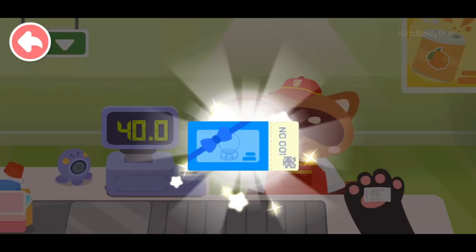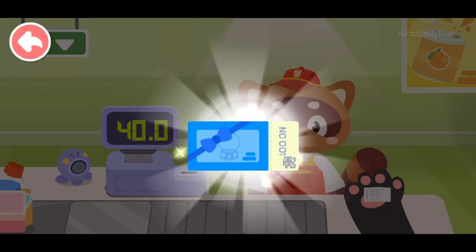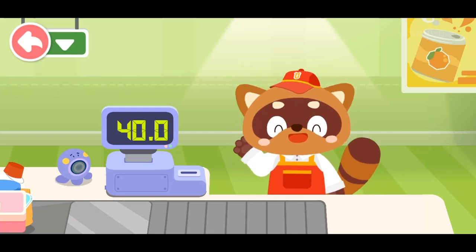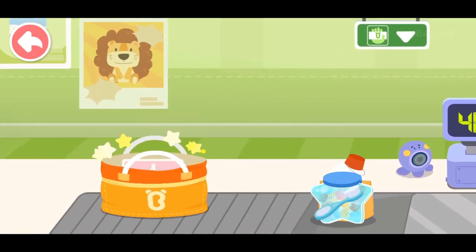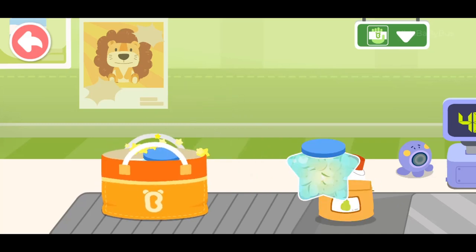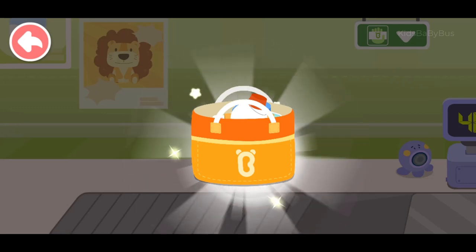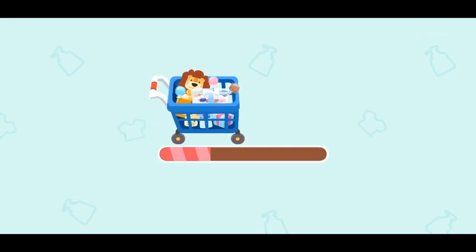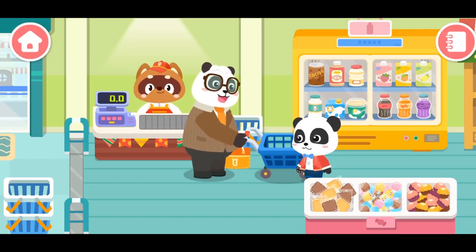Wow, you've bought a lot of products. Here's a lucky draw ticket for you. I hope you can win a big prize! Thank you very much! It's more environmentally friendly to take your own shopping bag when shopping at the supermarket. Great job, honey! Thanks for your help!